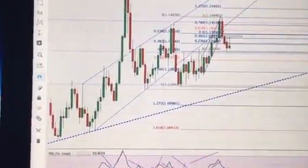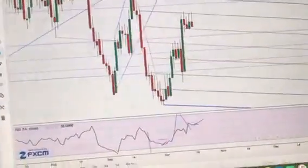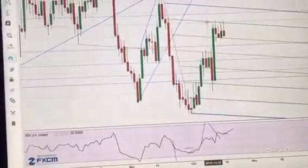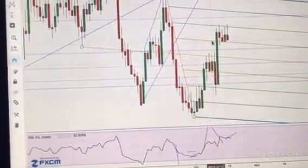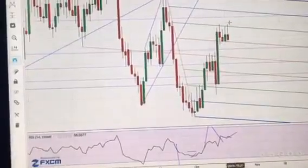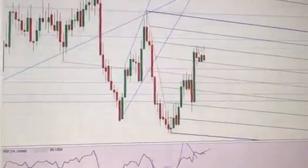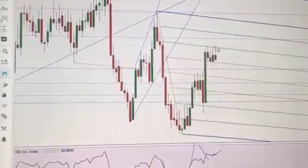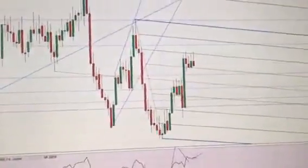For some reason I can't look at the other graphs. I have to check later what's wrong. But anyway, the pound here is in range mode between 155 and about 154.20, something like that. So nothing to talk about here. It looks like we are in a box in these two levels. So let's keep an eye on the pound, but nothing there to talk about. We are in a range.